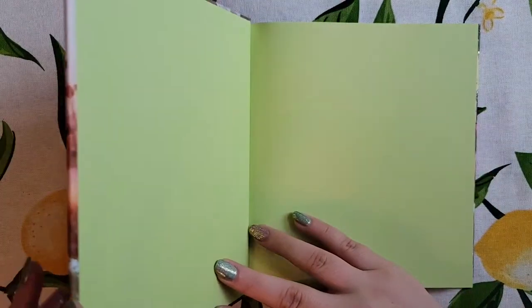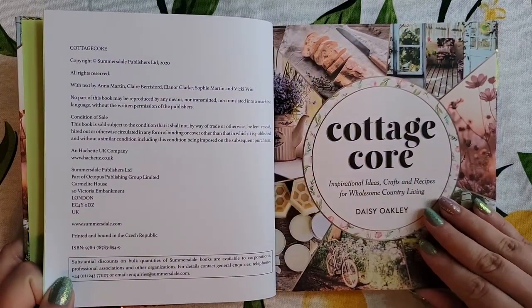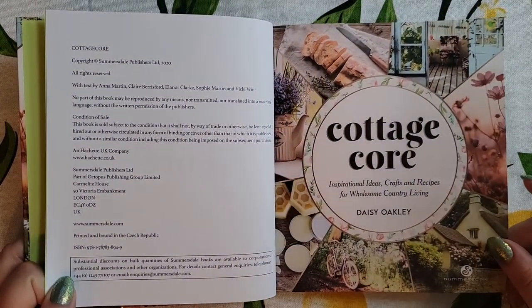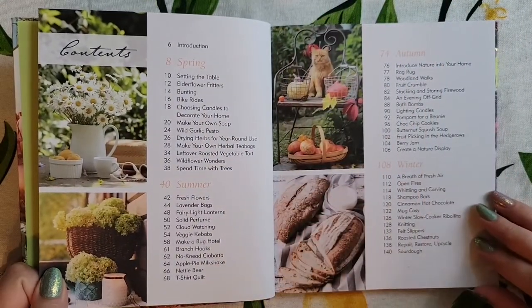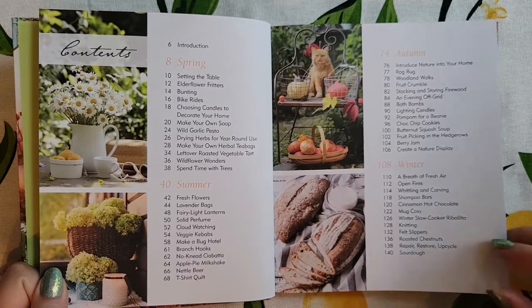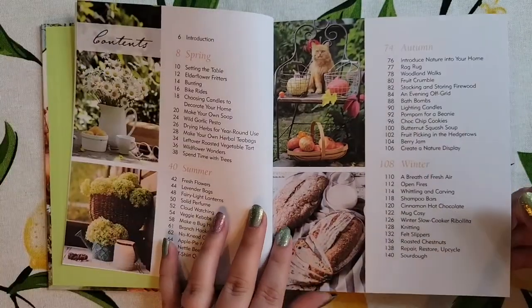Delving into the table of contents, I'm not gonna lie, I feel kinda in love. I adore how everything is organized according to time of year. It's not done a ton in books, but at the same time, it's such a fun way to approach cottagecore. After all, one of my favorite cottagecore books, Little House on the Prairie, was incredibly seasonal.